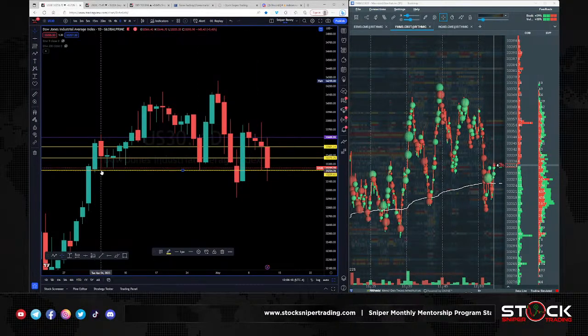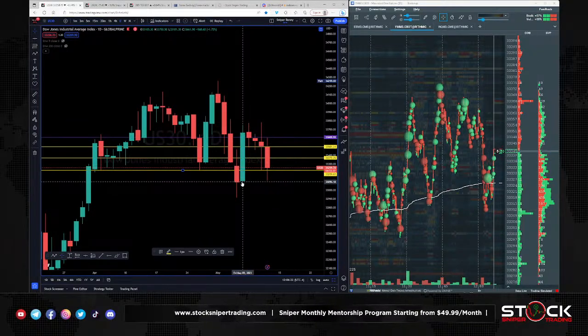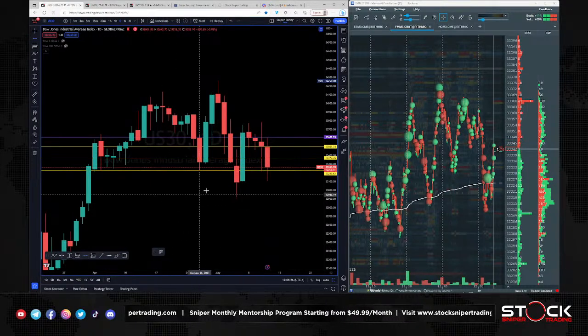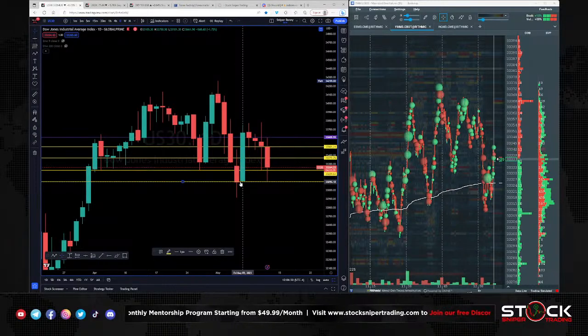And look at all of this area. So where did we come down to? I hope you guys had this area identified on your charts. How many of you guys did in Zoom? Did you guys have this area? This is a critical area. Okay, this is where we had a gap.